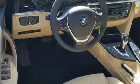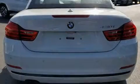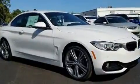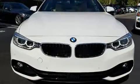Top features include remote keyless entry, a built-in garage door transmitter, an automatic dimming rearview mirror, front and rear air conditioning, a power convertible roof, and a blind spot monitoring system. Everything is where it ought to be, from the dashboard controls to the door locks and window controls.